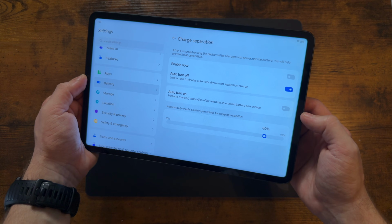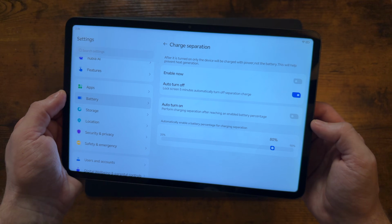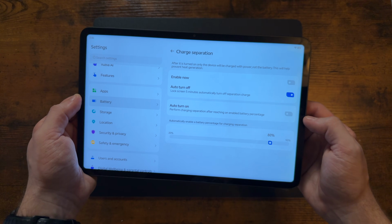Oh, and to further emphasize on that, there's actually another safety feature when it comes to the battery that I don't think I've seen on any other tablet before, and it's actually quite smart. And well, let me just show you. It's basically called charge separation. So when the tablet reaches a certain set battery percentage, the charger will stop charging the battery while you're using the device. So let's say if you have the charge limit set to 80.